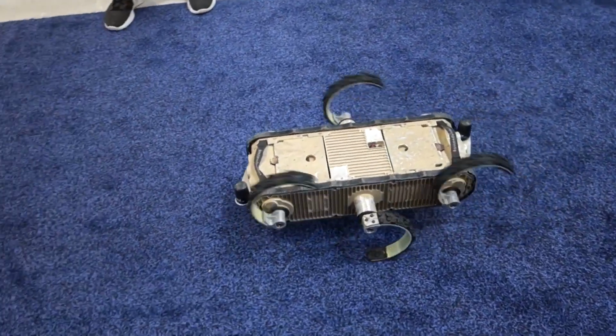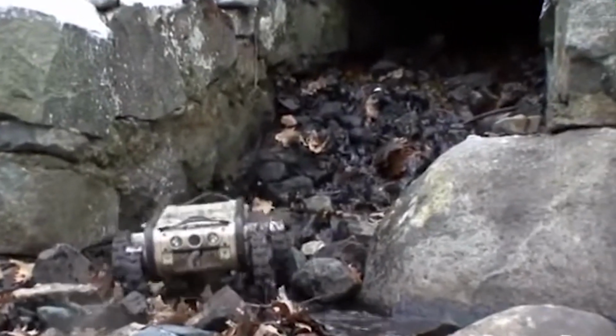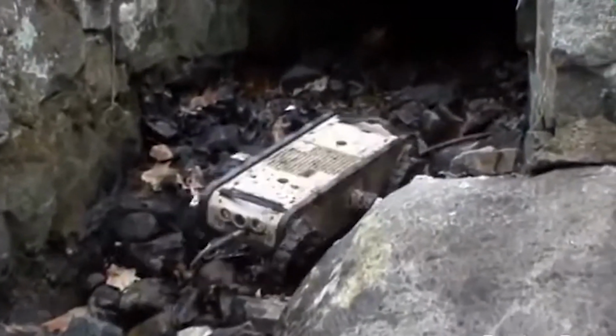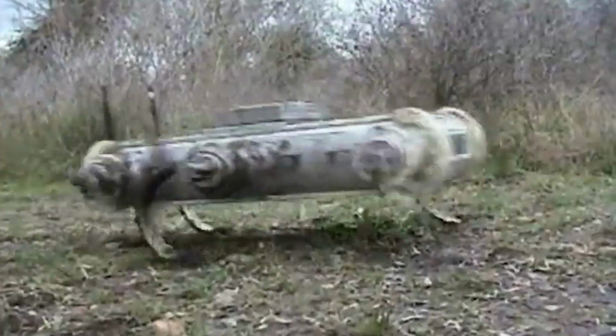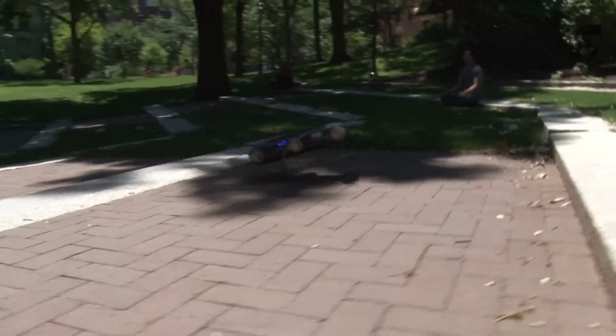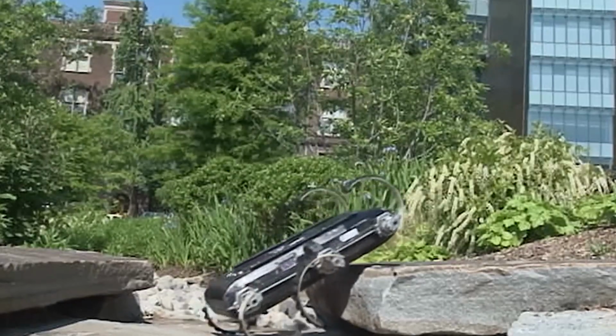At first glance, RHex might seem like just another robot, but it's actually quite special. It's designed to tackle incredibly tough terrains, like rock, sand, mud, and vegetation, that would stop most vehicles in their tracks. What makes RHex so versatile is its unique design inspired by nature.